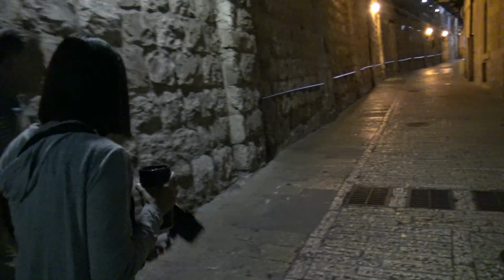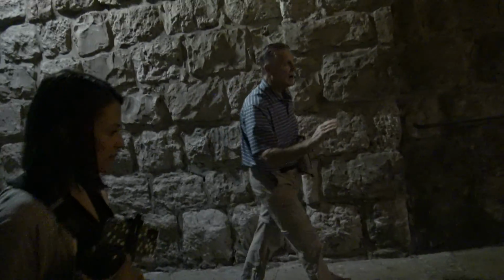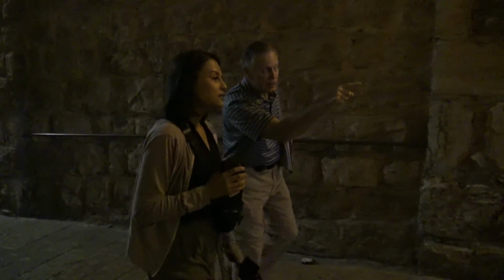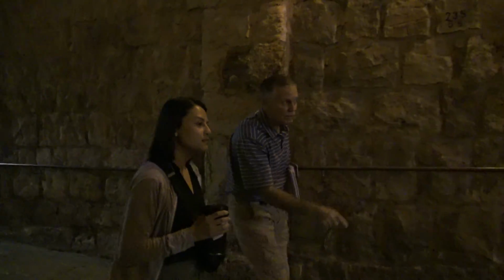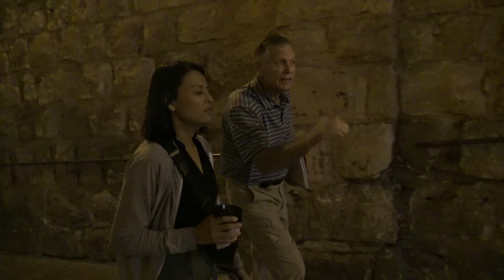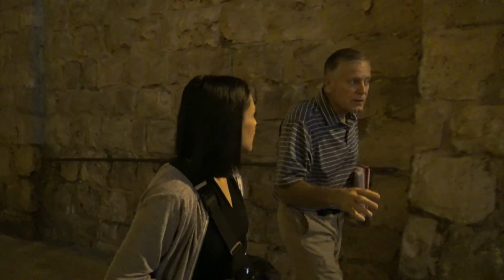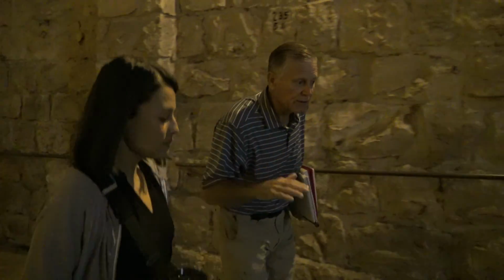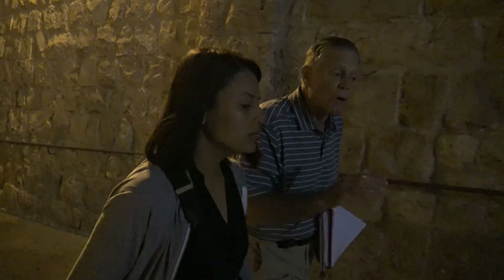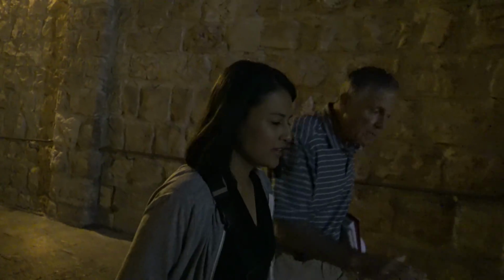Okay, I want you to notice we're rising. It goes up, up, up at this point. When we get to where that car is, you see the lights of the car. It just now went over the hill, basically. It's going to start going down, down, down. And so much of this material, even El Wad, has been filled in to a great extent. We're not walking on first century levels. We're walking 30 feet above.